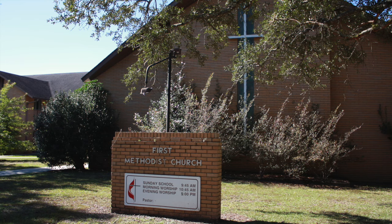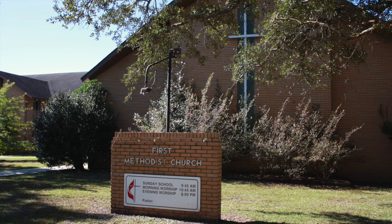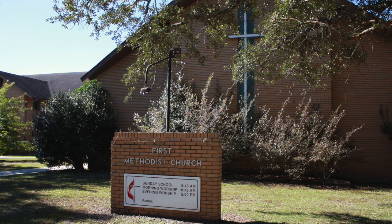Well, we had the organ and we had the piano, and Lillian Stewart played the organ, and Mildred Powell played the piano, and they were both there every time the church doors opened to play for the services or whatever was going on. And Lillian Stewart played for many a church wedding in that building.